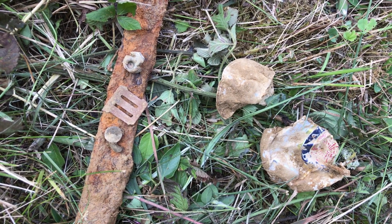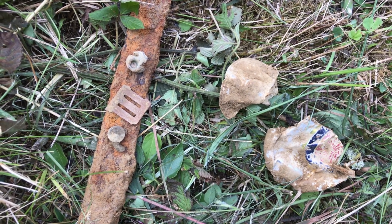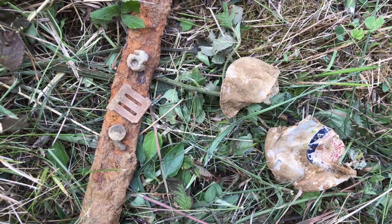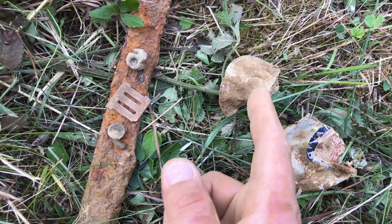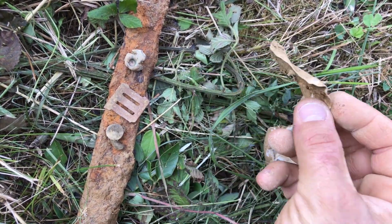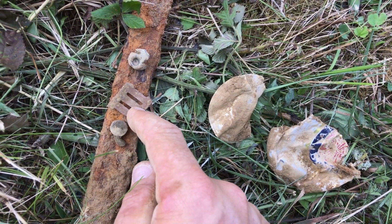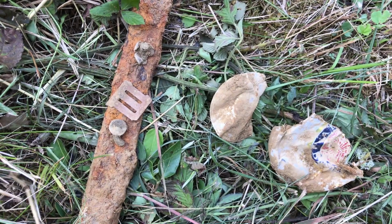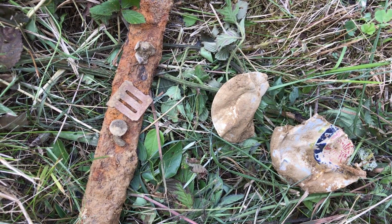Well, I don't have much to show for this field. I did dig quite a few targets, although a lot of it was just iron. I went ahead and stuck it in my backpack. It's about as interesting as that bar right there. We got a can. Looks like the infamous Beanie Weenie top, the pop rivet, the harmonica reed, a bullet, quite a few bullets out here. But that's pretty much all I got out of this field.